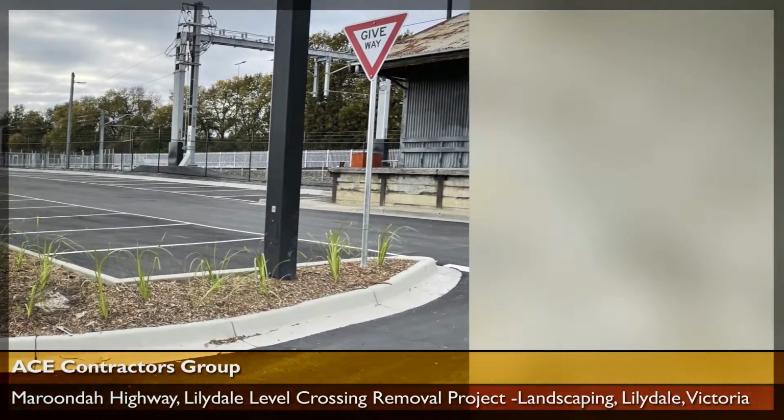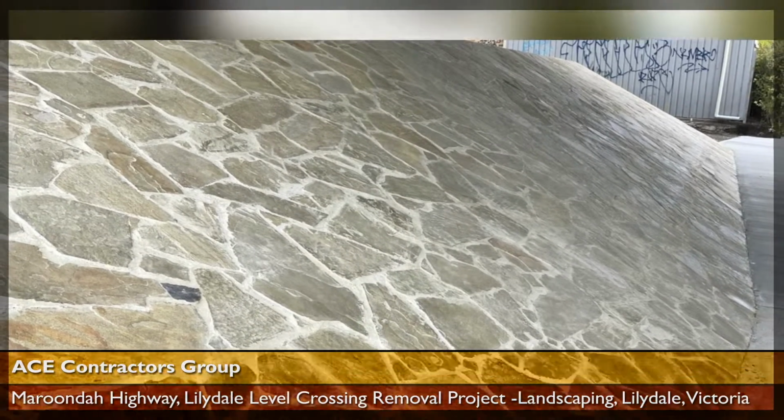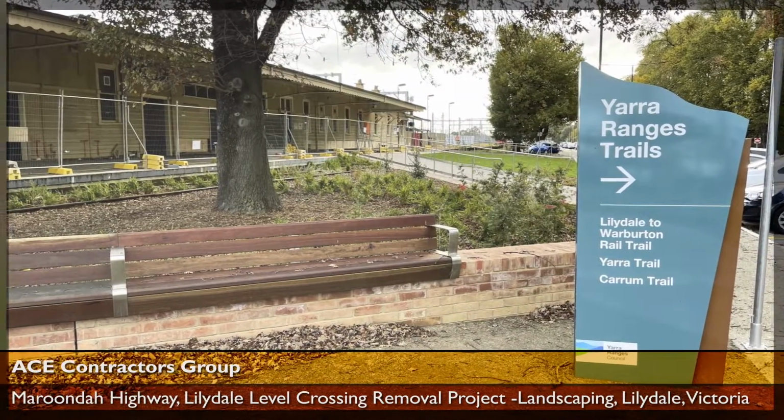A new footing design was adopted, using a shallow pile in lieu of a full-strength strip footing. This significantly reduced concrete and steel usage and installation times.